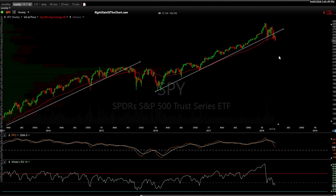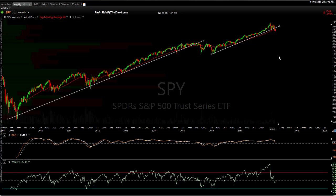So long term, I don't see much in this chart that tells me to step in here and buy the dip at this point, especially longer term money, if you're an investor or a trend trader.